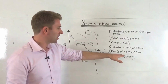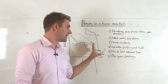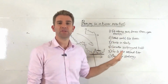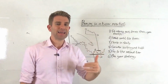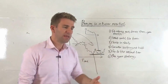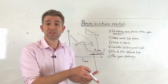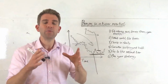Right, number 5, go to the second tier. What do I mean by that? So, let's say it's a market, a broad index, and it's getting hammered. Rather than going and trying to time this, look for what is less volatile and is slightly lagging. There's always something, guys. There's always something. It could be a specific sector that's just a little bit lagging the broad index. If it's a currency, it could be a specific sector within that. You could have to go to bonds. You could have to go to a different commodity. There will be something there.